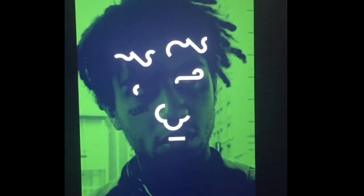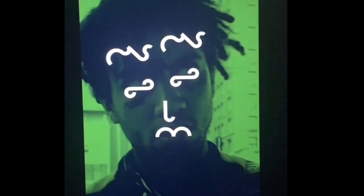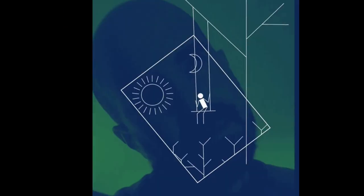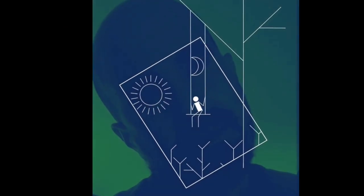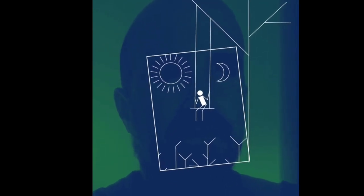I love this person who was using it, with all these tattoos on his face, and the software is adding an additional layer of tattoo. Sometimes we did playful things with the face. Most people are used to Snapchat filters, but we were thinking about it at a very primitive graphical level: what's the simplest way we could show a face?